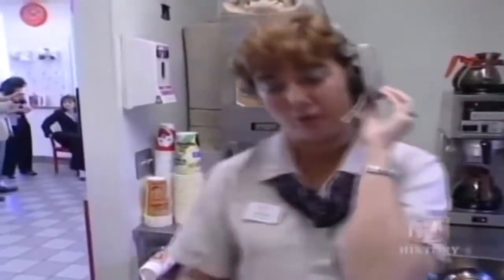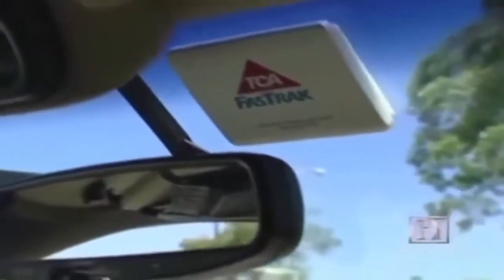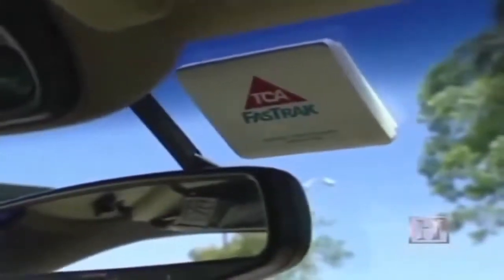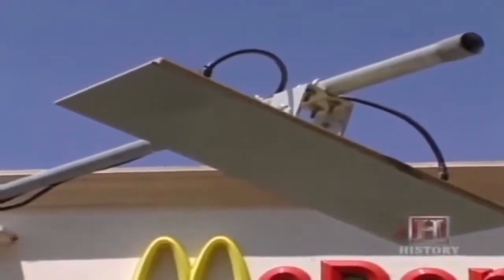Our fast track, we get about 500 or so cars a day, so you'll get it quite a bit. How would this be on your fast track today? This is the device that actually is placed in the customer's window in their car. When the customer drives into the drive-through lane, there's what we call a reader board above the drive-through lane that picks up this radio frequency.